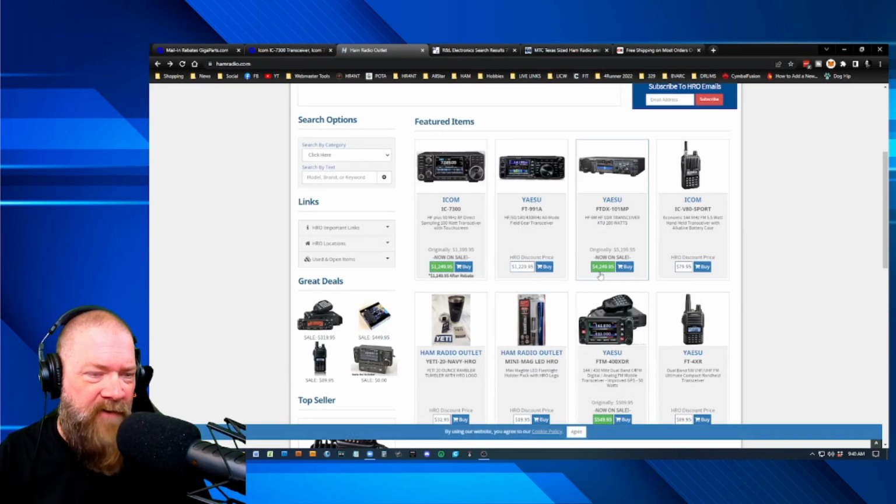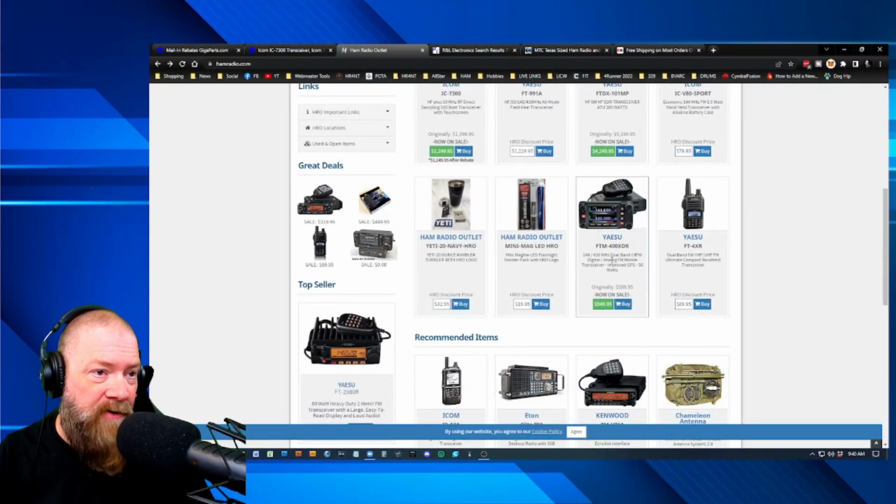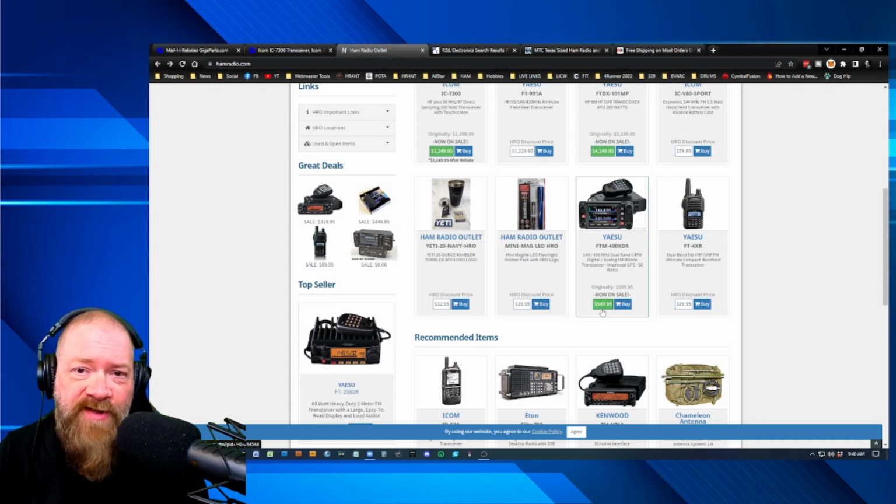FTDX 101, $42.49.95. If you wanted to go with a mobile radio, this is a fantastic little radio here. I think I paid around $549, maybe $589. I'm not sure what I paid for mine, but that's still a good deal, and it's on sale right now. So you just got to look around and see who's got the sales to find the best deals.